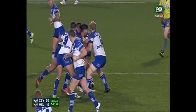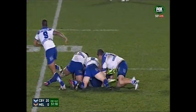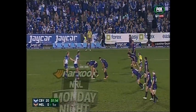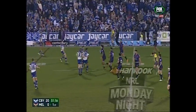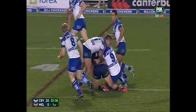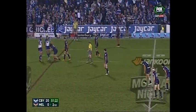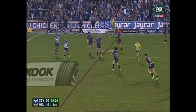Forward here through Bromwich. Lloyd, you've got to go, Lloyd, up you get. A little bit of firepower in the middle of the field. Jordan McLean, and this Bulldogs forward pack just keeps getting bigger the more you go to the bench. It's a tough ask.